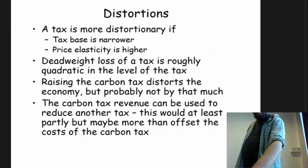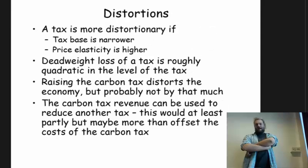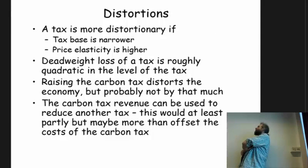The way most of the literature thinks about this is through the distortionality of the fiscal system. And a tax is more distortionary if the tax base is narrower and the price elasticity is higher. This is intuitive. So in the economy without a tax, we are in an undistorted equilibrium.